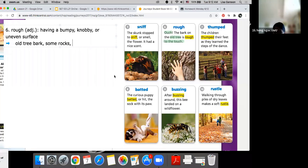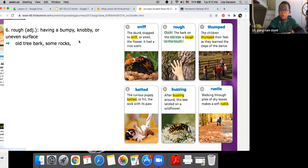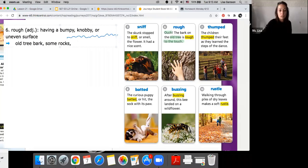Okay. Can anyone else think of something that's very rough? Look around your room. See if you can think of something that's not smooth, a bumpy, uneven, or knobby surface. You can draw a picture to help you if you want. A rope when it's tied. A tied rope. Yeah. Okay, we'll say rope is rough.